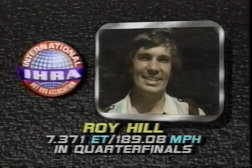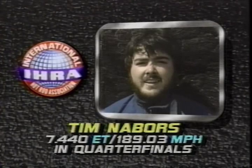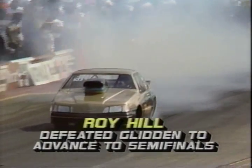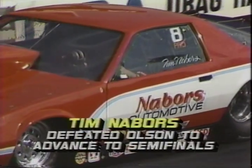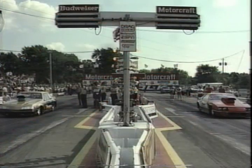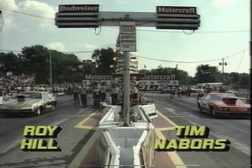Our next semi-matchup, we'll have Roy Hill, our top qualifier, who's already beaten Ricky Smith and Bob Glidden. He'll meet this guy, Tim Nabors, who at 7.4 and 189 beat number 5 qualifier Bob Olson in the quarters. Roy, the Giant Killer, has bumped off the two top Pro Stockers in the entire nation to get into the semifinals against Tim Nabors. Tim, very young with quick reflexes, though. Don't count him out of this in that beautiful new '87 Camaro.